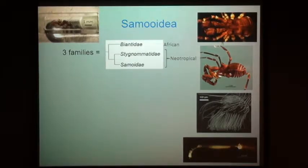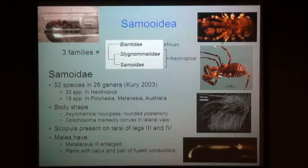So very tiny animals. The scrobula on the leg is on some of the species, in some of the families, but not all. And the neotropical families have this glandular area. It's a sexually dimorphic character that we're using to delimit the families. And so I'll talk more about this structure on the leg a little more later. So the family has 52 species. Just this one family, Samoidae, has 52 species and 26 genera. 33 of them are in the neotropics, and 19 are in the Southeast Asia and the islands in the Pacific, which is a kind of an interesting distribution.